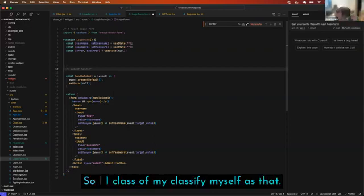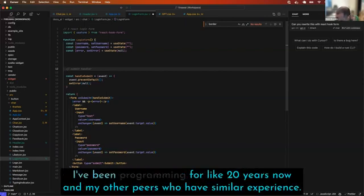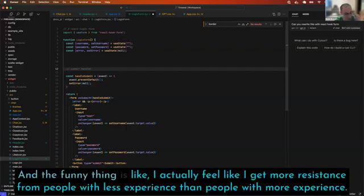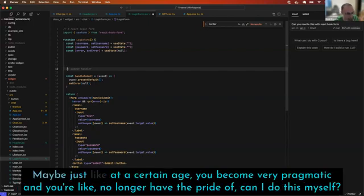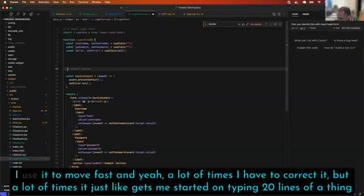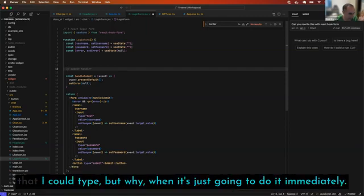Absolutely. I classify myself as that. I've been programming for like 20 years now, and my other peers who have similar experience are all pretty devout users of Copilot at this point. The funny thing is, I actually get more resistance from people with less experience than people with more experience. Maybe at a certain age, you become very pragmatic and no longer have the pride of, can I do this myself? I use it to move fast. A lot of times I have to correct it, but a lot of times it just gets me started on typing 20 lines of a thing that I could type, but why, when it's just going to do it immediately?